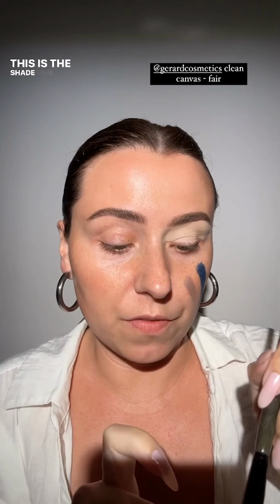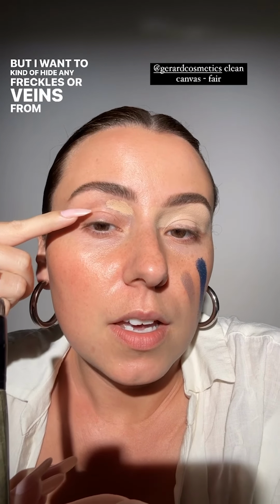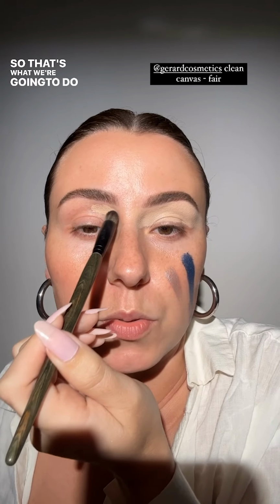So here's what we're doing. We're going to start with some clean canvas. This is the shade Fair. I want to get a little bit more full coverage. I will wipe what's on my lid off in a little while because these are very full coverage. You're not going to be able to see my skin through these, but I want to hide any freckles or veins from here up. So that's what we're going to do with the clean canvas. We want to look very full coverage, very extra glam today.